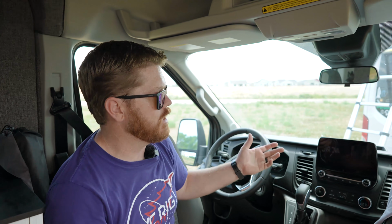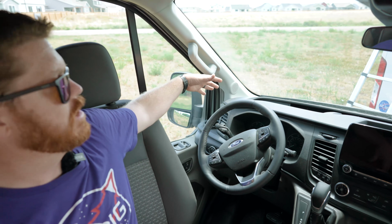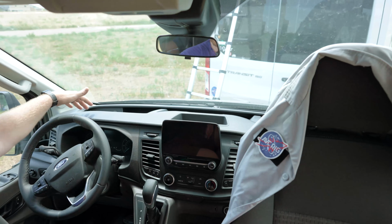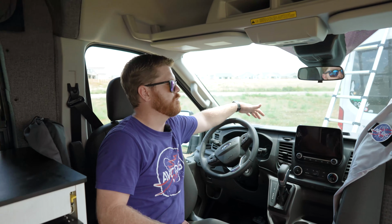Starting with the 2020, Ford did a bit of a model year review, so it's no exception in this 21. They changed up the layout of the dash. We still have our big cup holders over here, which I think is super nice, but they also integrated some extra storage up here on the front of the dash, as well as a USB and 12-volt outlet up here to charge our phone or some accessories.